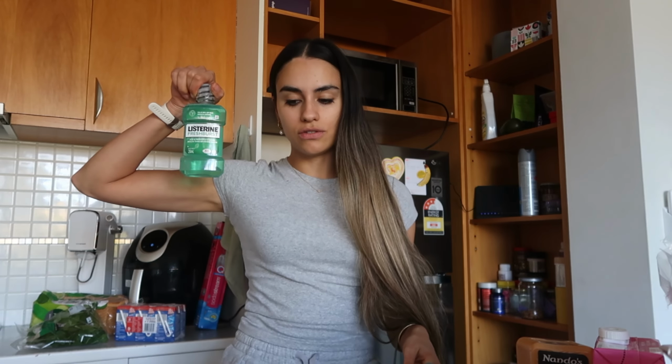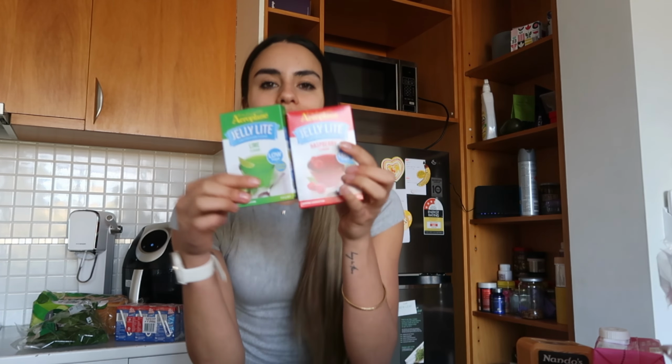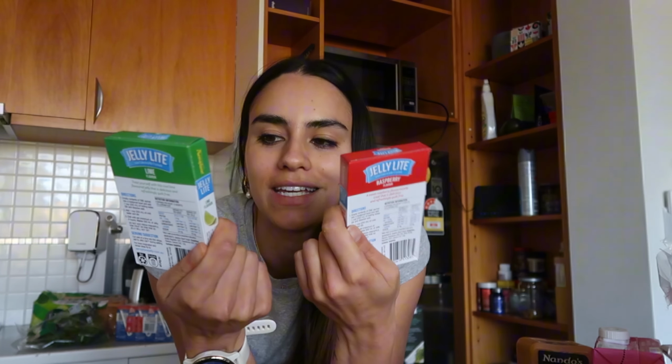Listerine, my gum was really sore the other day, and then I googled what to do if you have a sore gum, and it said it could spread to the rest of your body. See the dentist ASAP. So I booked the dentist, and the next day it was fine, so I cancelled the dentist. And then I got some Aeroplane Jelly light. I wanted some sugar free jelly, so I got 2 because it was 2 for $4. Raspberry and lime, the OGs, and that's my full grocery haul.